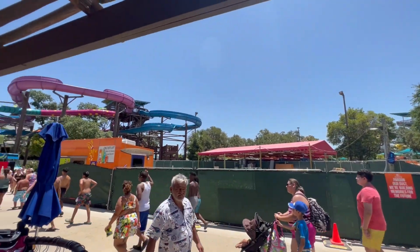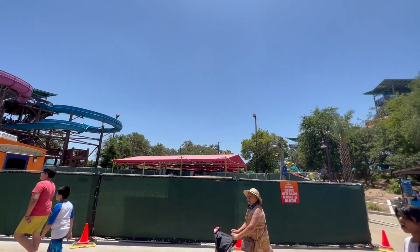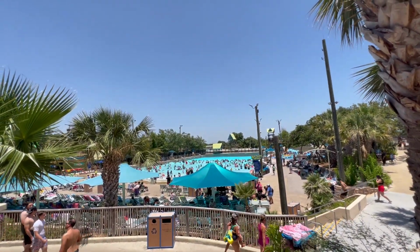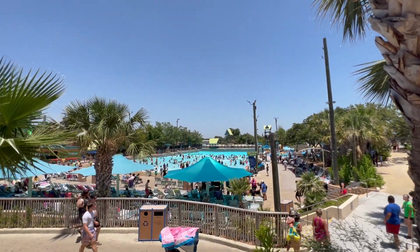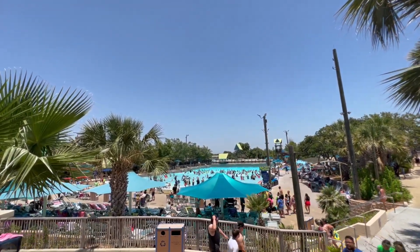So the tortoises used to be here by the mac and cheese truck, but they are no longer here. Not sure if they're coming back or not. We're back near the entrance now, and this is kind of what divides the park in half. It's the Big Surf Shores, which is obviously their giant wave pool where there will be no weight limit. We'll go enjoy that later.